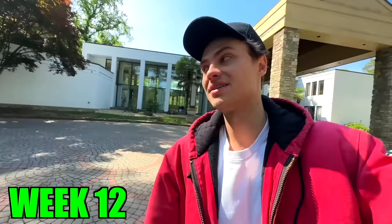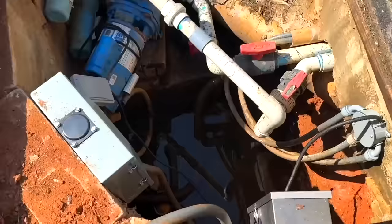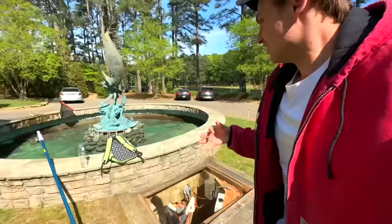So outside the house, you guys probably have seen that we have the fountain, but right now the fountain is completely empty because we opened the secret hatch, we climbed down here, we turned a valve, and we're draining all the water. It just kind of drips out, and I guess there's a drain down in there. I'm not really sure where or how the water goes, but kind of crazy.